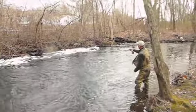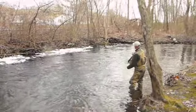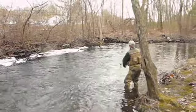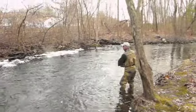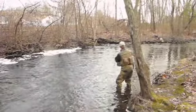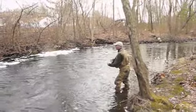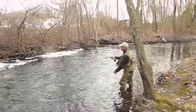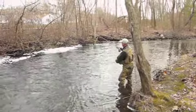I've got a bead on this morning just so that I can cope with the water depth that we've got going on here. I don't know if we'll pick anything up today. The water's probably pretty cold. You can see I got my hands wet. But in the spring, you'll always pick up fish in this little section. You just have to try to get your fly up underneath that cover as best you can.